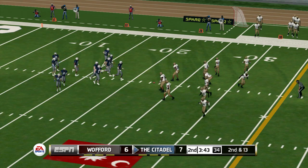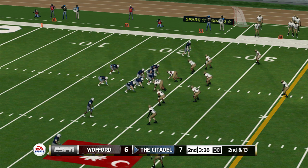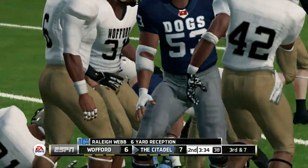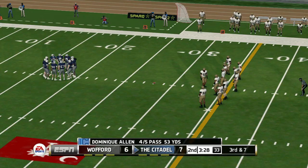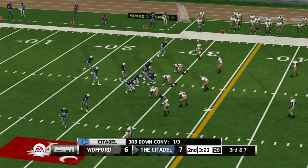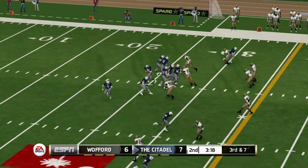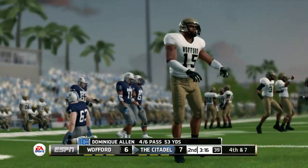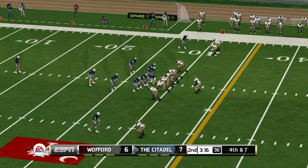From their own 22-yard line, second down. And he's immediately tackled. And on the throw, he caught it. They're going to have to bring on the punt team. Great hold by the defense. They were expecting the pass play, and they defended it very well.